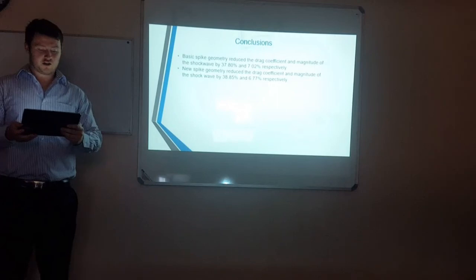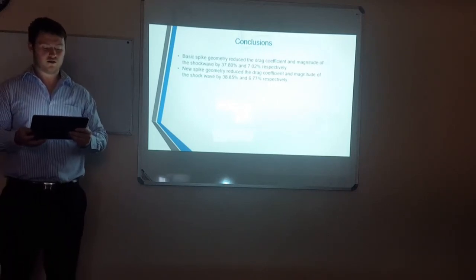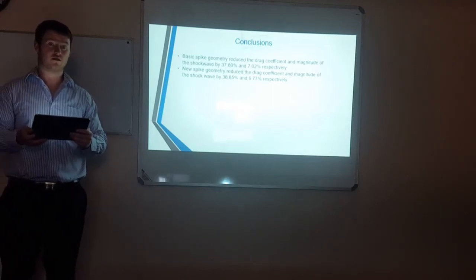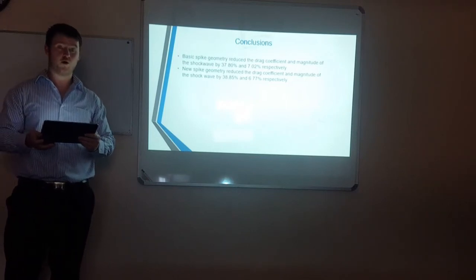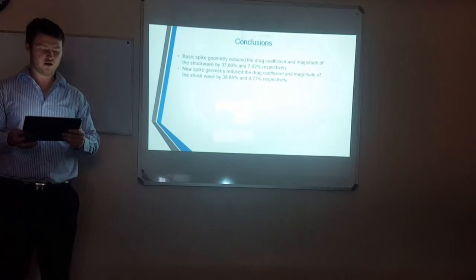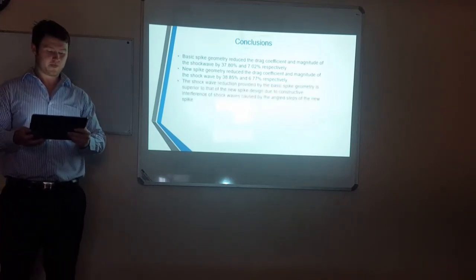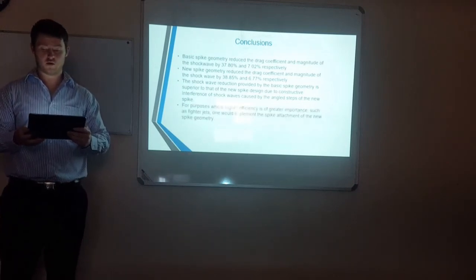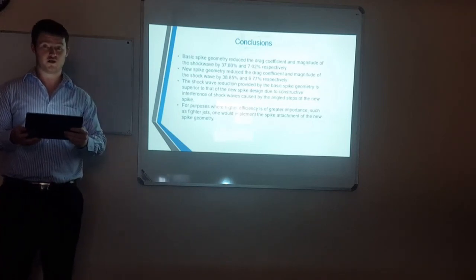The shockwave reduction provided by the basic spike geometry is superior to that of the new spike due to the constructive interference present at the diameter increments. It is due to this that for purposes where higher efficiency is of greater importance, such as with fighter jets, one would implement the spike attachment of the new spike geometry. When it is necessary to further reduce the magnitude of the shockwave, such as with passenger aircraft, one would implement a basic spike geometry.